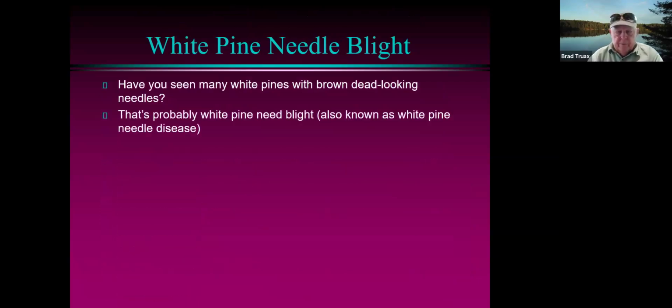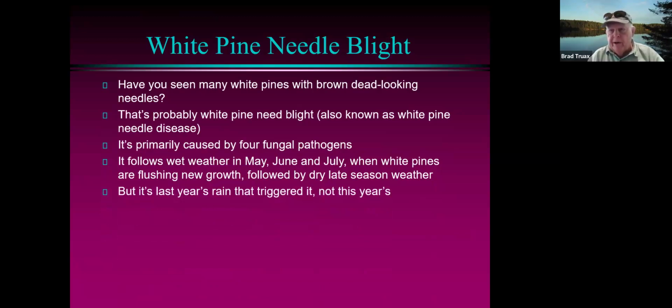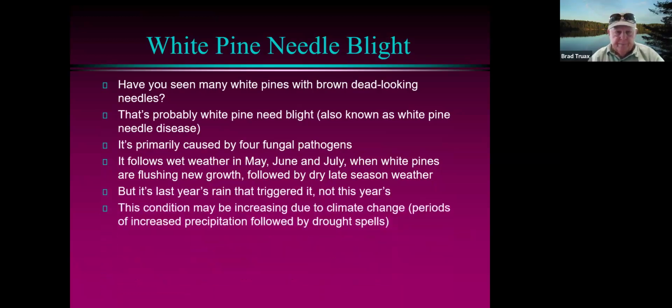So again, this white pine needle blight, or white pine needle disease, as some people call it, is caused by those four fungal pathogens. And it follows wet weather in May, June, and July when the white pines are flushing out new growth, followed by a dry season later on. And again, it was last year's rain that triggered the current bout of white pine needle blight, not this year's. But as I pointed out, since we're in the midst of another wet spring, we may well be in store for another year of white pine needle blight in 2026.